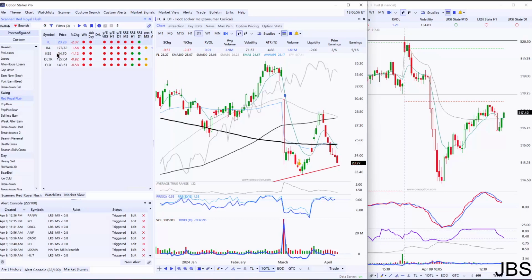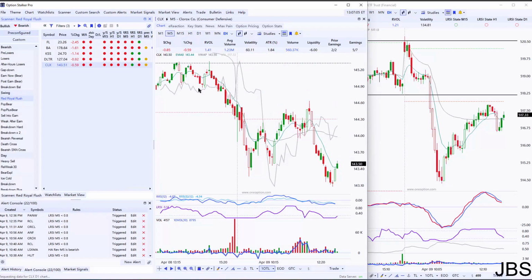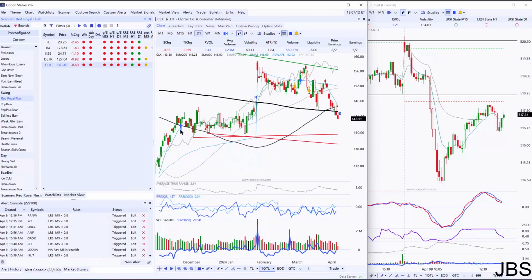Yeah, I mean, if I had to give a pick, if I absolutely had to give a pick, CLX is pretty nice. CLX is a pretty nice chart. It's overextended. It's filled in the gap. We do have some support somewhere around here. That is a pretty key level. And it looks like, yeah, there is some resistance here from probably back in this range. So CLX is not a bad stock.